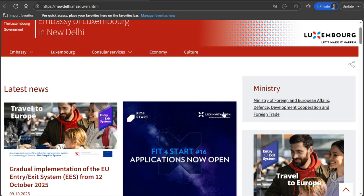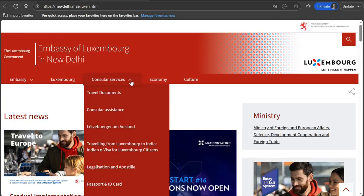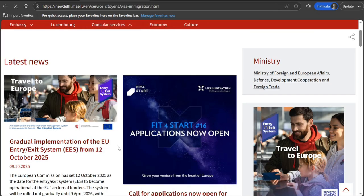So in front of you, I have opened the Embassy of Luxembourg in New Delhi, and you should always check the process as per the official entity or any other governing body of your destination country that covers your residential area. Because based on your residential area, there could be unique or additional steps, documents, even fees. So let's say you are an Indian citizen living in New Delhi. For you, I have opened the Embassy of Luxembourg in New Delhi, and they have a consular section where they have a link for visa and immigration.